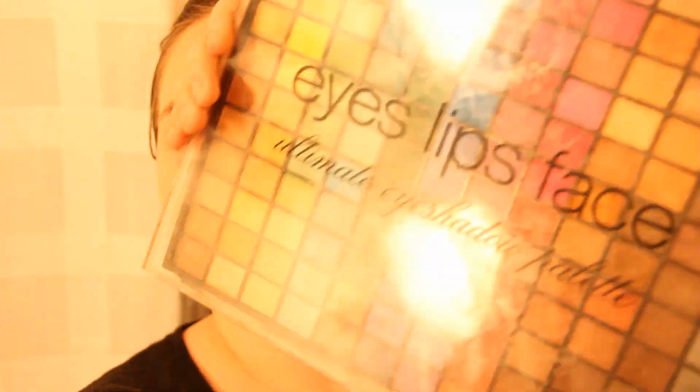I'm using my e.l.f. Ultimate Eyeshadow Palette. I love this thing. I got it for $15 at TJ Maxx, and I love it. I really like e.l.f. makeup. I hope to get a whole bunch of it for my birthday, which is coming up here.